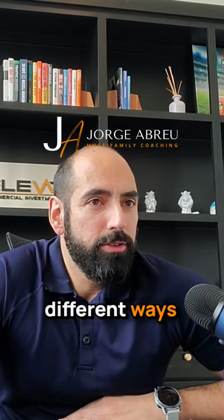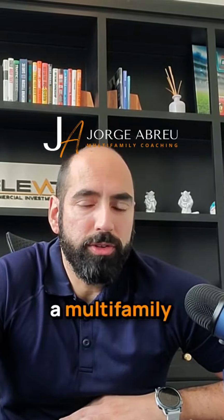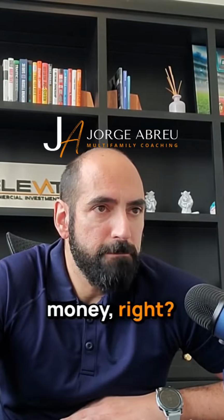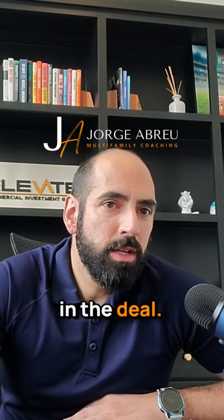There's a lot of different ways to structure your capital stack when you go to acquire a multifamily property. So senior debt, right? Very important. That's going to be pretty much your cheapest money, right? Well, depends. We've actually been able to negotiate some seller finance deals or seller carrybacks, actually cheaper than senior debt, but usually your senior debt is going to be the cheapest money in the deal.